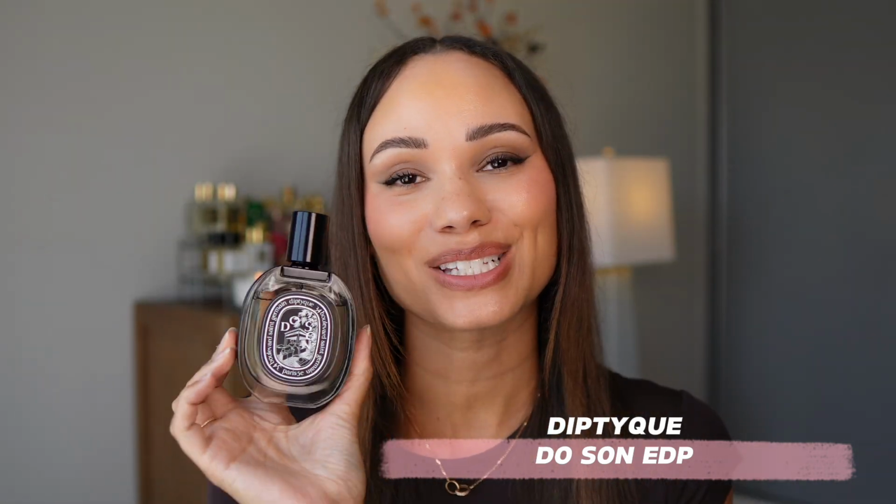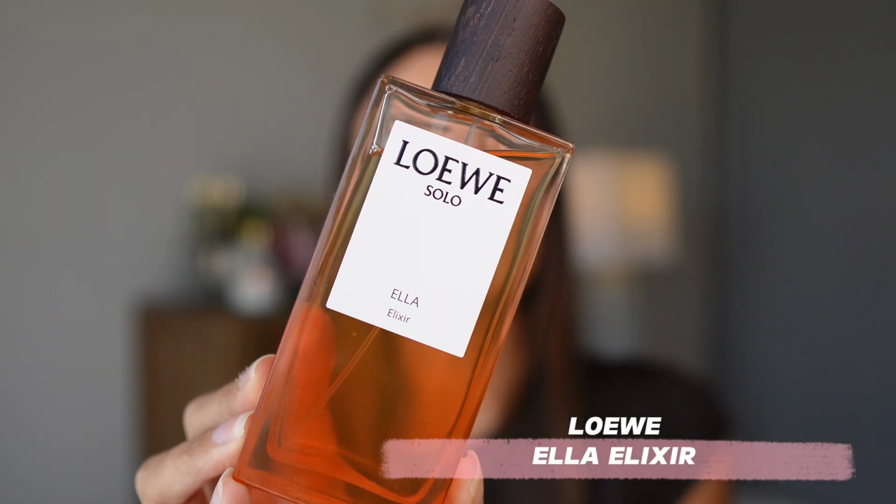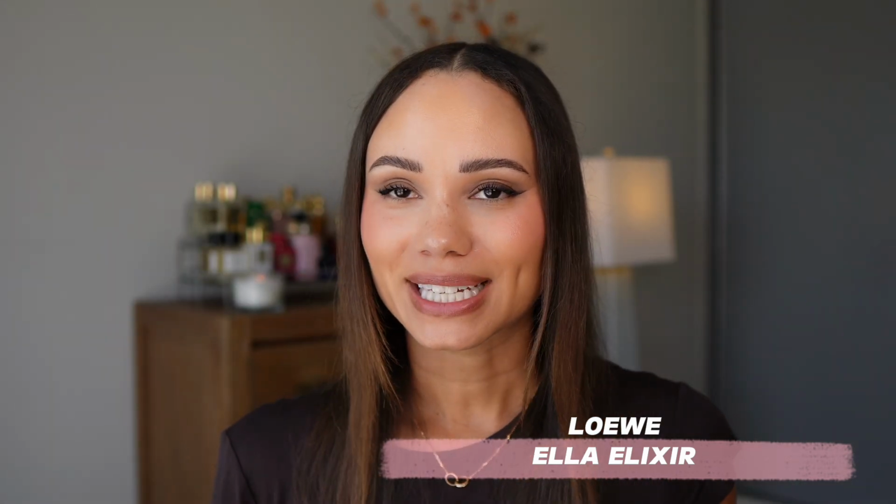That's Diptyque Do Son. Next up we have Loewe Ella Elixir. This is a more recent fragrance in my collection, and it is just the typical scent profile that I thoroughly enjoy. It is a floral, slightly fruity, little bit woody. It's really, really beautiful.